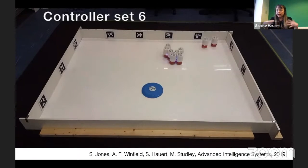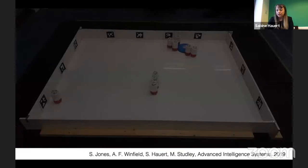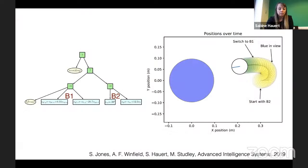And this didn't require any external computation. So that could be interesting if you're putting it in a new environment for them to be able to learn these things on the go.